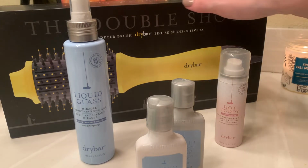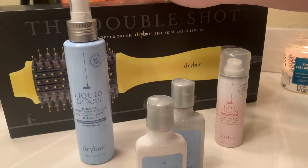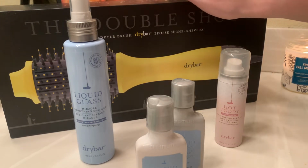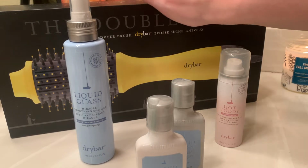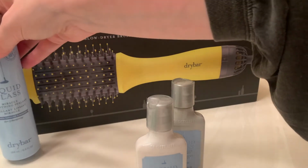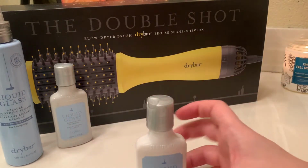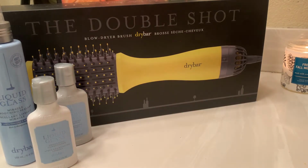And the Double Shot, as it's described, combines the hot air and the structure of a round brush to create a smooth, shiny blowout with tons of volume in one quick, simple step. And for the price of the regular product, it came with all of these extras, which are quite expensive on their own, so I thought it was a good deal.